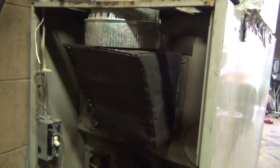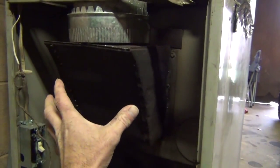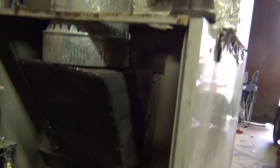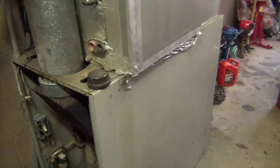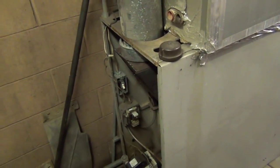I'm rounding up some stainless steel from work. I'm going to weld up a good solid stainless steel box, just make a replica of this right here and bolt it on. And that should last longer than the life of the heat box and heat exchanger. I also need to inspect the heat exchanger this summer. It's good for now, I'm sure.